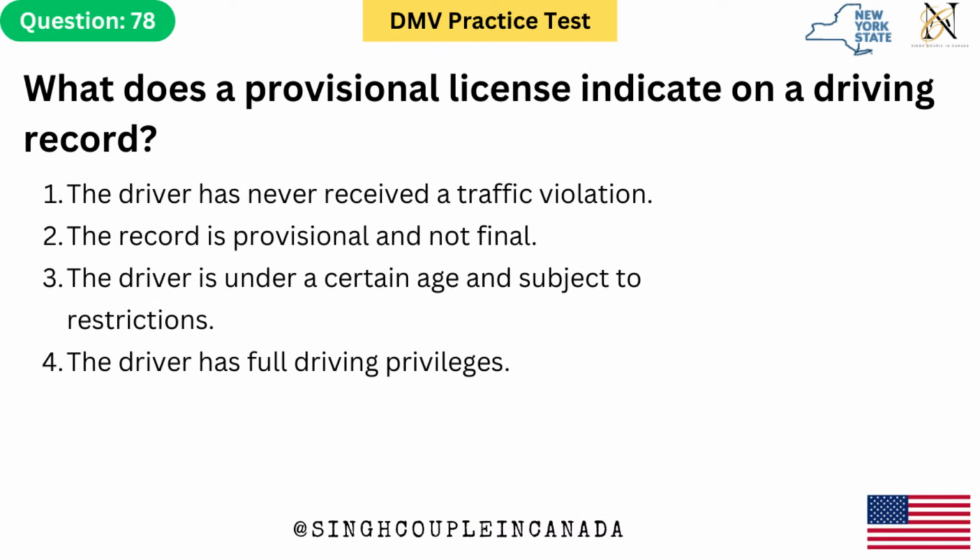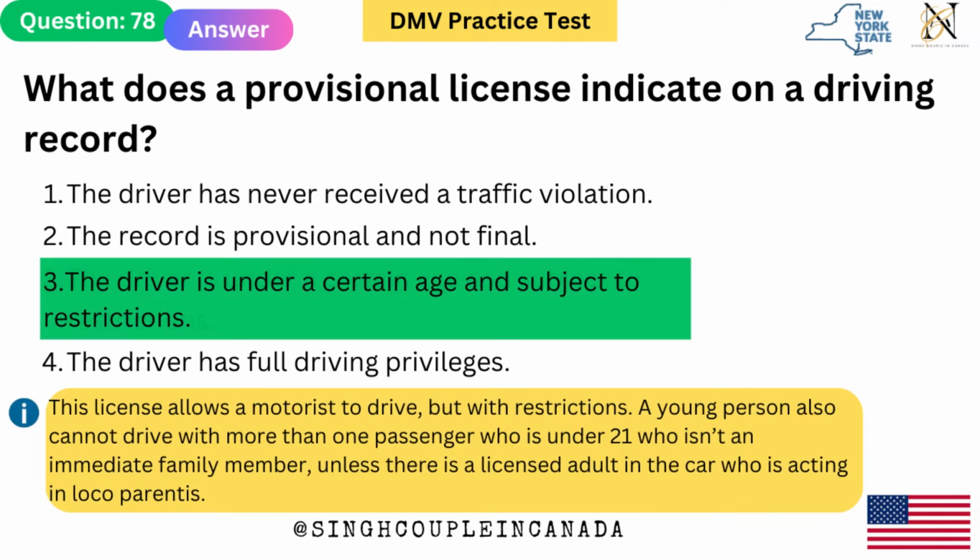Question number 78. What does a provisional license indicate on a driving record? 1. The driver has never received a traffic violation. 2. The record is provisional and not final. 3. The driver is under a certain age and subject to restrictions. 4. The driver has full driving privileges. The answer is 3. The driver is under a certain age and subject to restrictions.